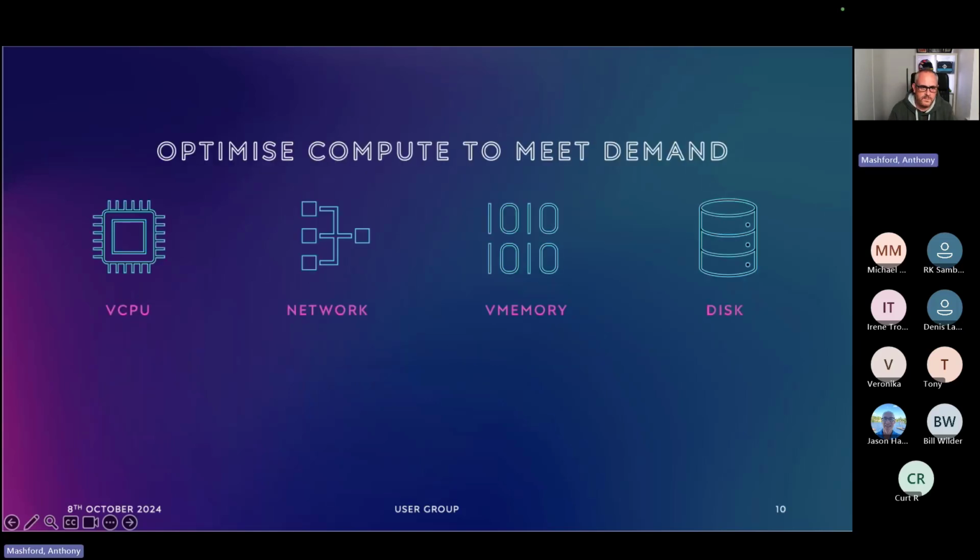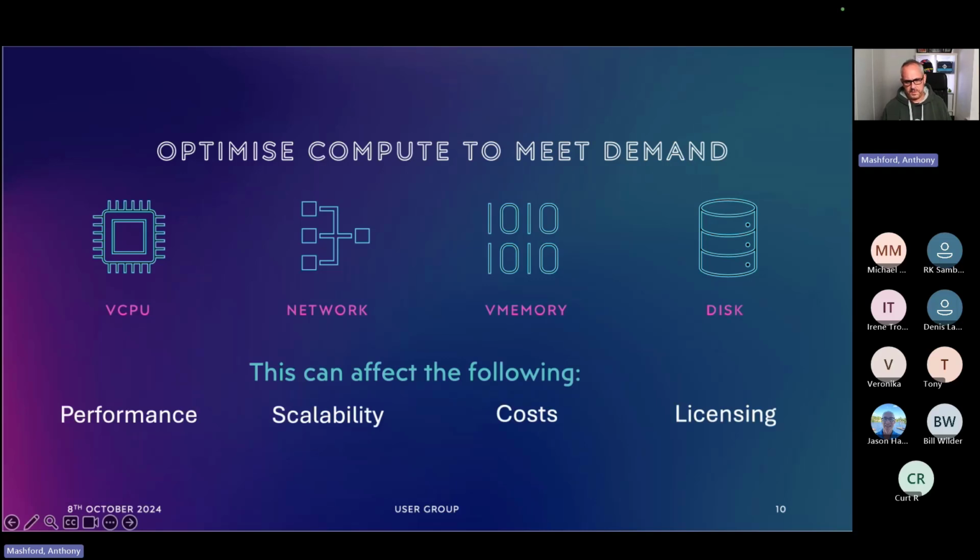So the challenge is really around things like compute, network, memory, and disk capacity. It can affect the following: the performance and the scalability and cost, and also licensing. So what I'll show you is an example later on where, by essentially decoupling the storage from the virtual machines, can massively help to reduce the size of those machines. So those who are familiar with Azure and the constructs of Azure and how the different SKUs are available, the capabilities of those SKUs. For instance, if you wanted to drive higher throughput, higher IOPS, then you are probably most likely going to need larger virtual machines.